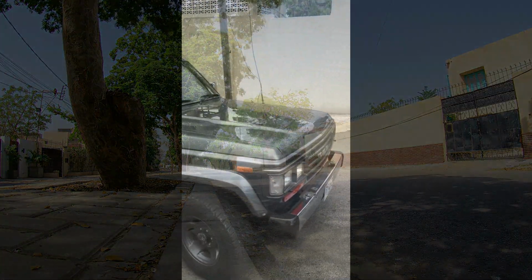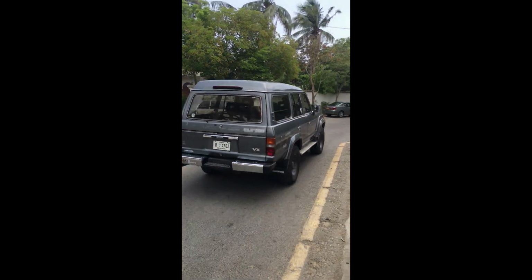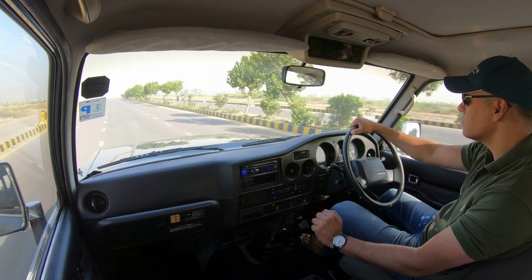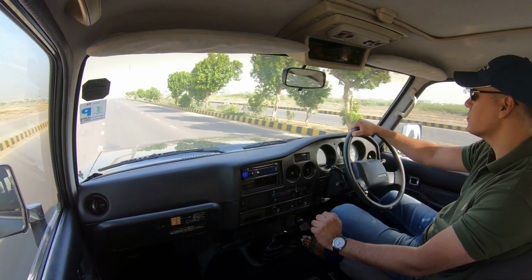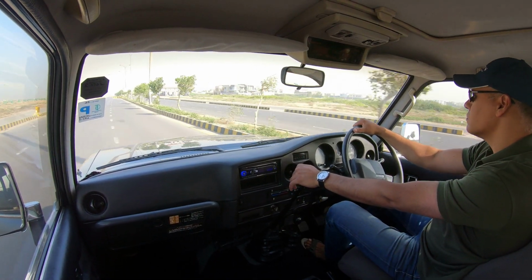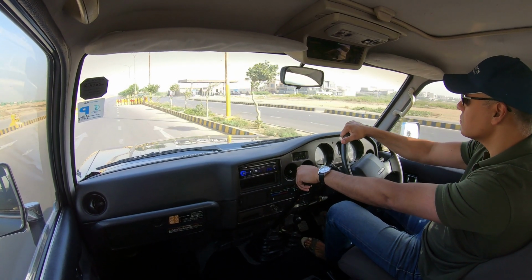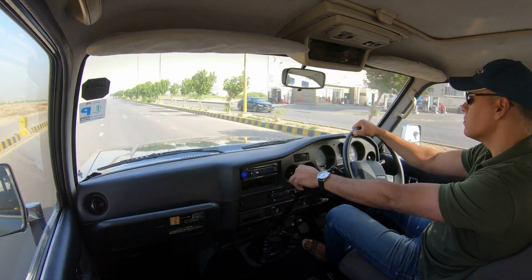This is a vehicle you can use as a daily driver, but it's most enjoyable when cruising on a long stretch of road, so highways, going on a road trip. Of course, that plus its off-road capability is unmatched. I don't think any modern SUV can match up to the off-road capabilities of these vintage cruisers, especially something like the 60 or the 80 series.